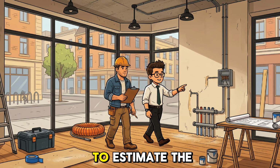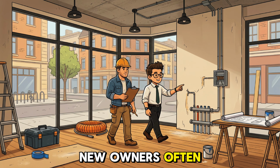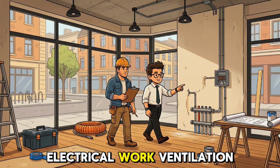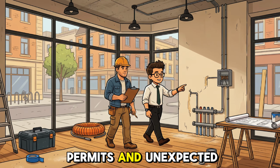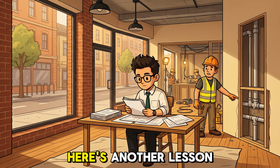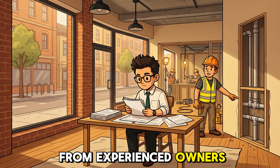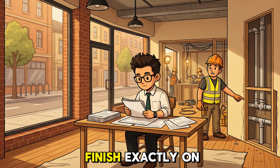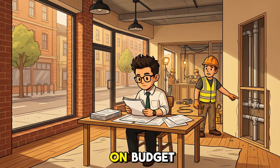Now it's time to estimate the renovation. New owners often budget for paint and furniture, but forget about plumbing, electrical work, ventilation, permits, and unexpected repairs. Those costs can quickly double the budget. Here's another lesson from experienced owners. Always keep extra money in reserve. Renovations almost never finish exactly on time or exactly on budget.